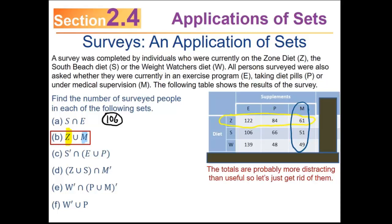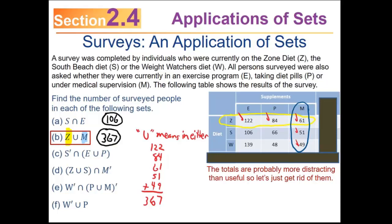If you were looking for intersection, the answer would be 61. But we're not looking for intersection, we're looking for union. Union just means count them all. So you count all those numbers up and add them up: 122 plus 84 plus 61 plus 51 plus 49. So there are 367 people who are either on the zone diet or are under medical supervision. If it were intersection, the answer would be 61, but it's not.